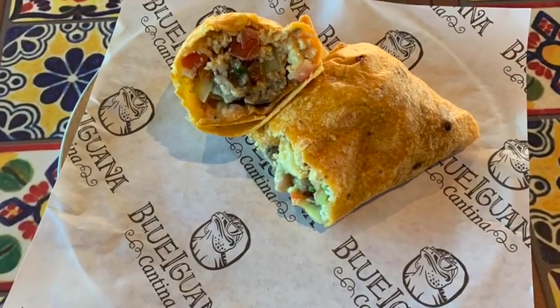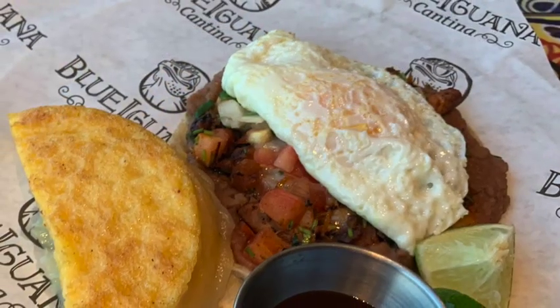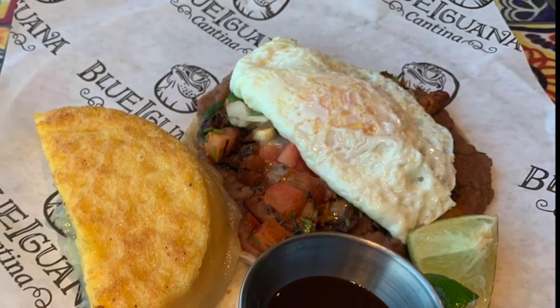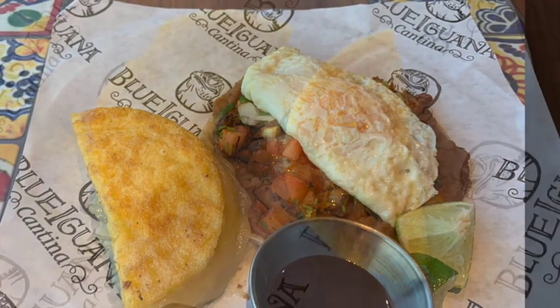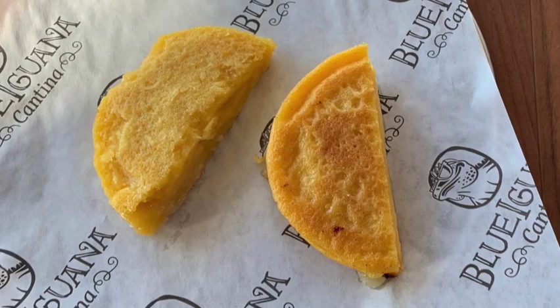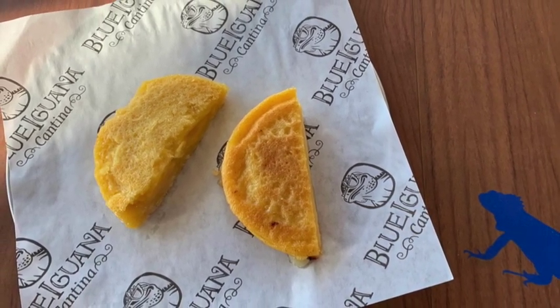Blue Iguana breakfast includes breakfast burritos, delicious huevos rancheros. If you haven't had that before, it's a delicious option for breakfast that even has an egg on top. They also have arepas, delicious cornbread and cheese. Be sure to check out Blue Iguana Cantina.